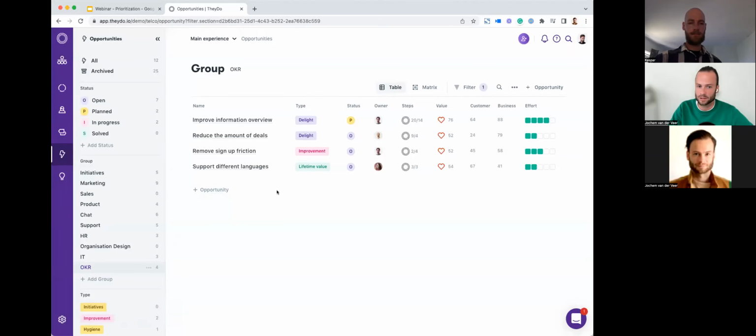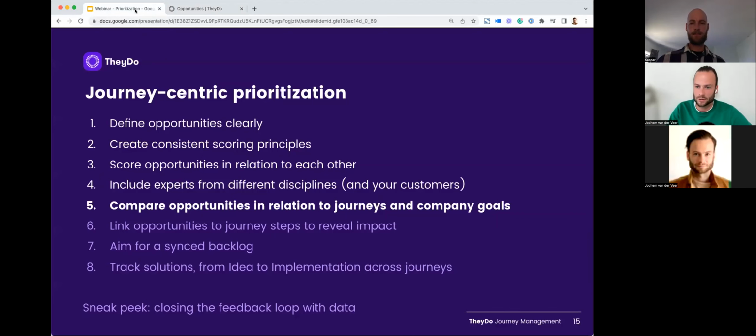You can have that discussion with stakeholders. Say, hey, based on all these journeys, all the insights, all those customer feedback we got, these are the 4 opportunities that we think are best suitable to find solutions for to fit our OKRs for this quarter. So by having opportunities as your pocket money almost, between journeys, between company goals, between strategies, will allow you to be flexible in linking them to your team's work and across your teams. So that is one other way of comparing opportunities in relation to company goals.